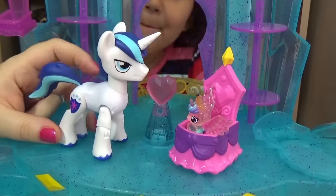awesome! Celestia's getting ready for her birthday party. She's making herself look beautiful. The birthday party starts? Yeah. Who's coming? Pinkie Pie. She's coming. She already has crazy hair. You just got her today. And she's already looking like one big mess. Pinkie Pie, you need to put your hair all together nicely.